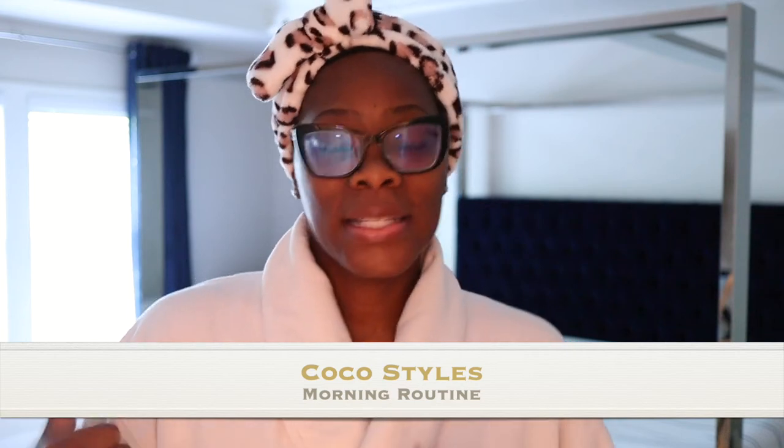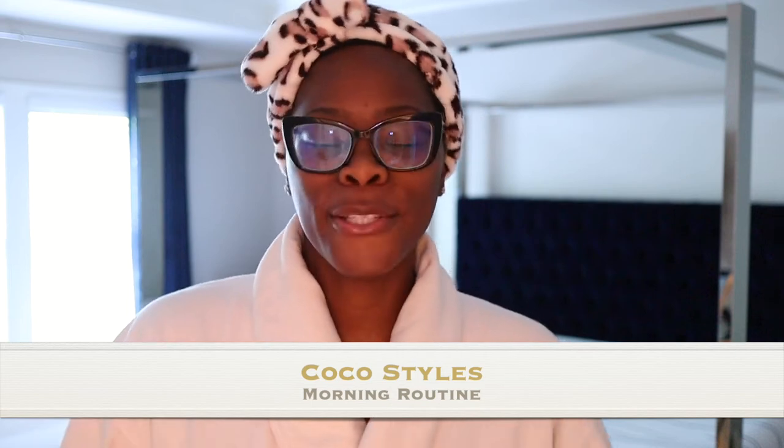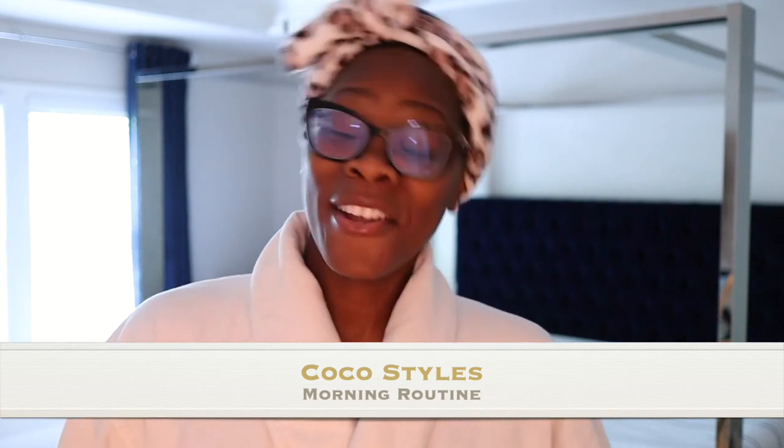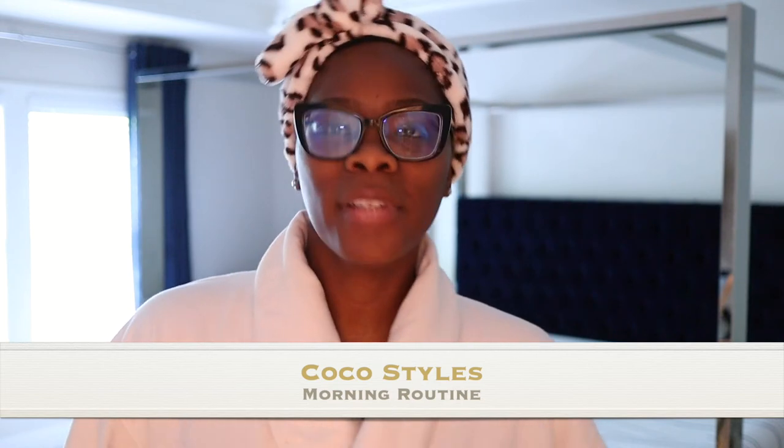So like I said, today I'm just going to be actually changing out my sheets and stuff, but normally it'll just be me making my bed and kind of going from there. So I'm gonna bring you guys along, and this is what Coco does in her daily routine. Well, morning routine. I'll probably do one for nighttime routine because it is a little bit different.